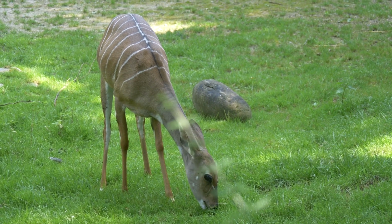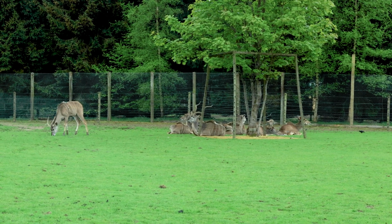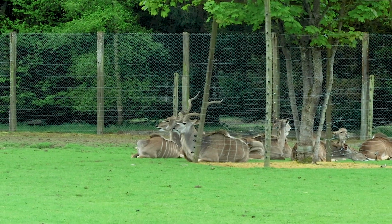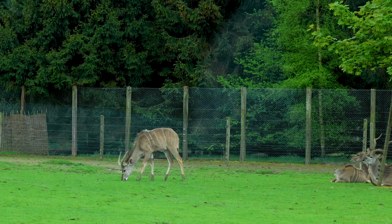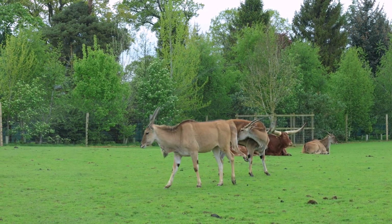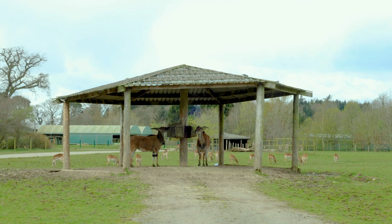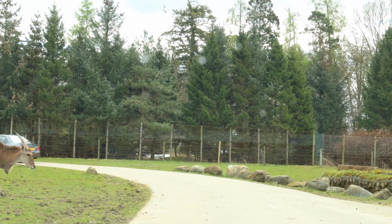Those are the greater kudu. They're a really large antelope, and can you see that the males have those spiraled horns and they can jump really high. These big guys are called eland, and you can identify them because of the black patches on the back of their knees. They're also the biggest and slowest African antelope.